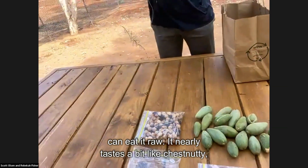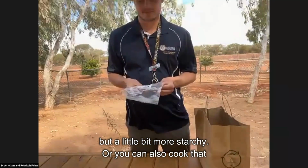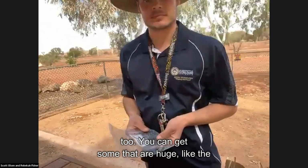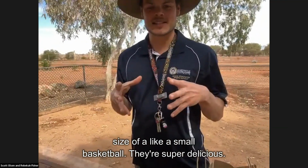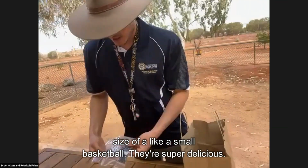It tastes a bit chestnutty, but a little more starchy. Or you can also cook that too. You can get some that are huge, like the size of a small basketball. They grow much larger than a sweet potato, and they're super delicious.